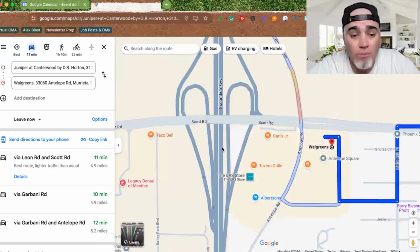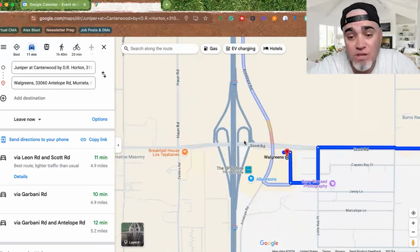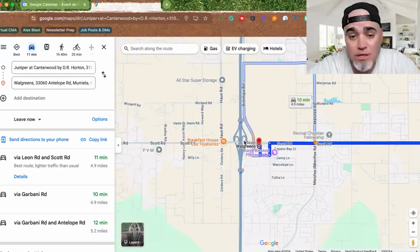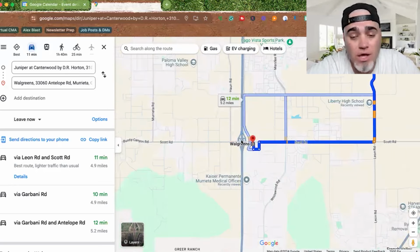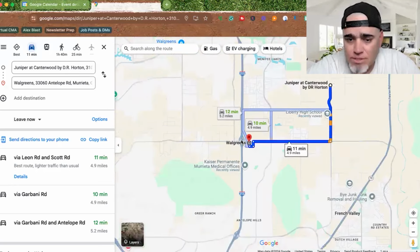So we are about 10, 12 minutes from the 215 freeway. So if you need to commute down into Temecula or go further north, that's kind of what we're looking at, just to get to that freeway entrance point there. Let's see what else. The other shopping.